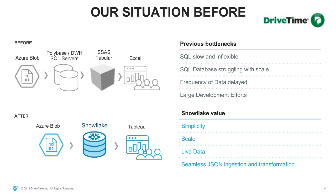One of the things we found out is SQL was very slow and inflexible. Pulling in all those events and parsing them was taking a lot of time, sometimes 4 to 5 hours every day. We could not scale the SQL Server database because it's pretty much fixed in how many cores we can provide. The frequency was totally dependent upon how much network activity we could provide between the cloud and the on-prem SQL servers.